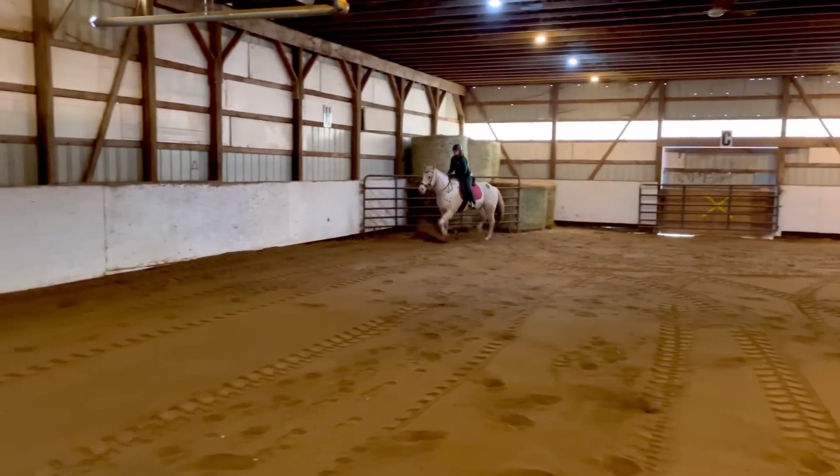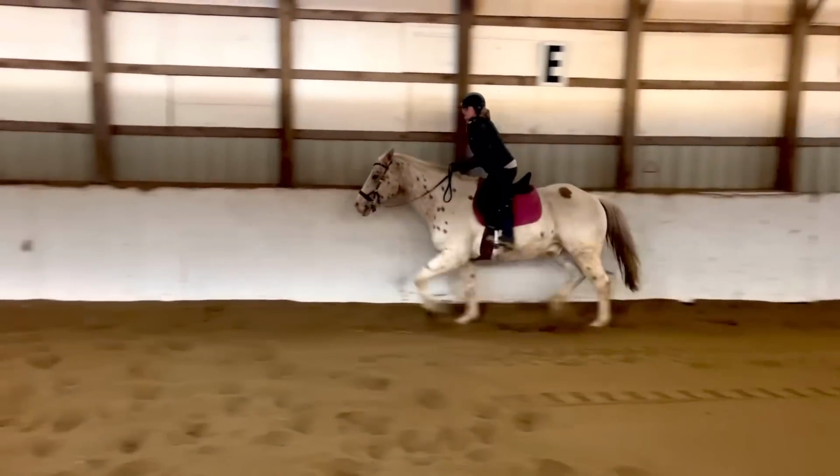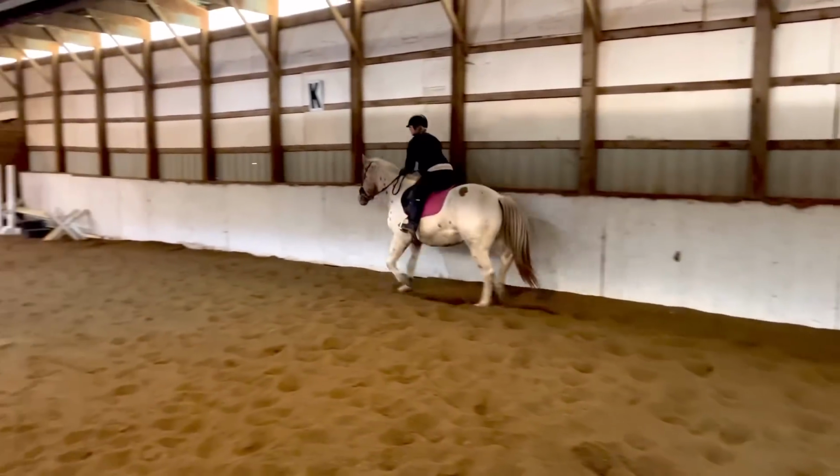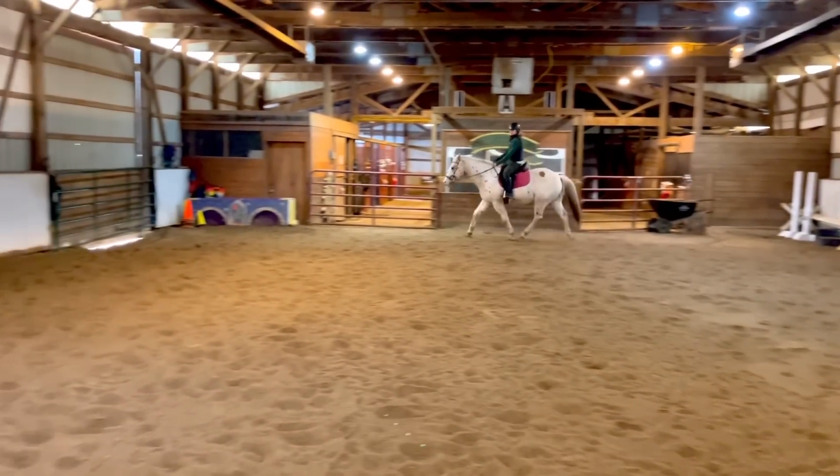So now I'm going to do some 2-point on him. I'm going to do 2-point, a full lap in each direction, just kind of get off his back, let him move freely in the shoulder. So that's another exercise we incorporate into our riding sessions as well.